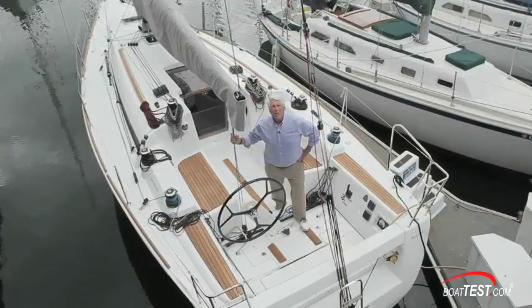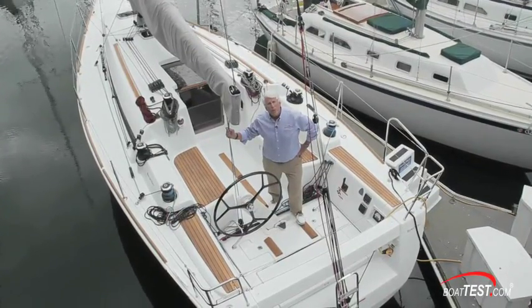That's our look at the performance of Beneteau's first 35 Carbon Edition.